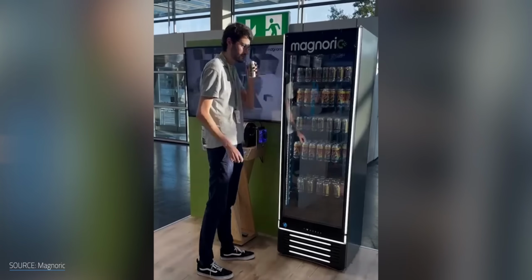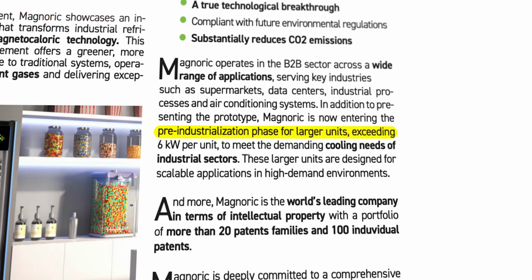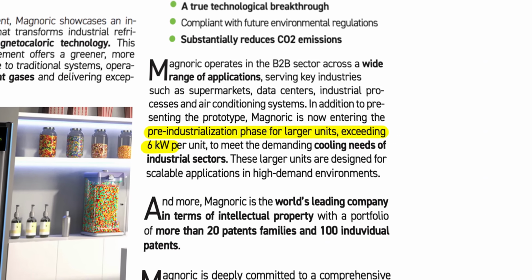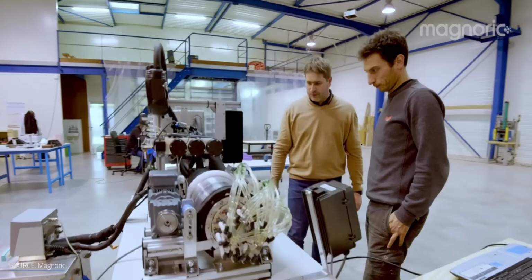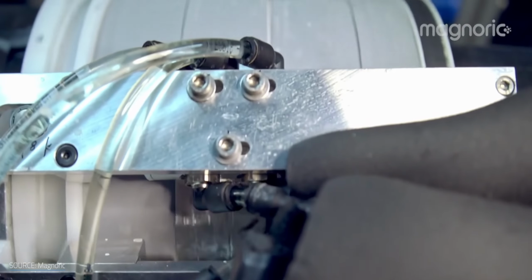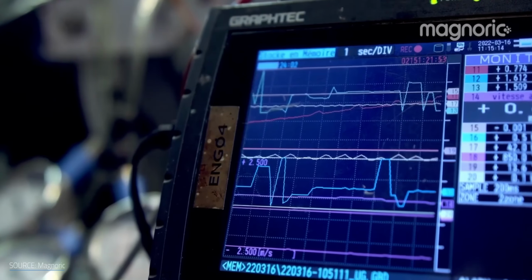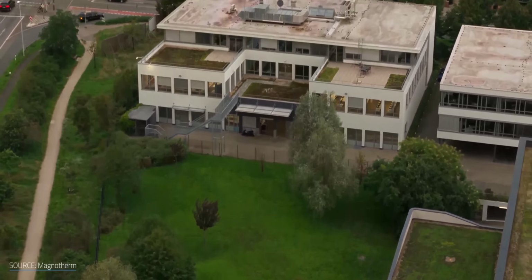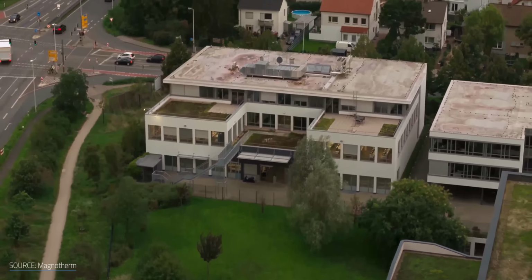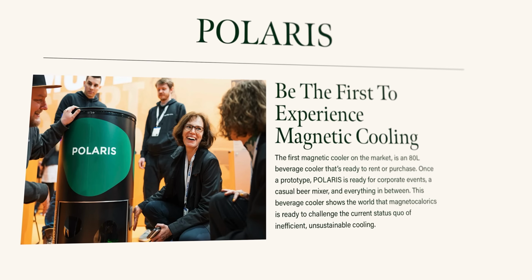While HFCs don't deplete the ozone layer like the CFCs of yesteryear, they're still potent greenhouse gases, trapping thousands of times more heat in the atmosphere than carbon dioxide. That's one reason why governments are phasing them out. In the United States, the EPA is in the middle of a 15-year phase-down of HFCs. The European Union and Canada are also working on similar timelines.